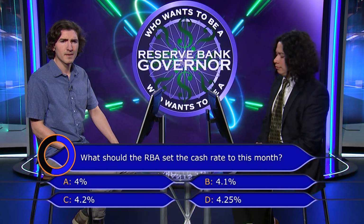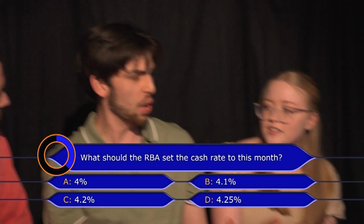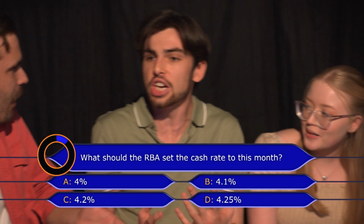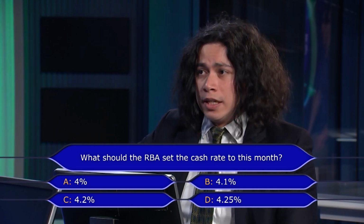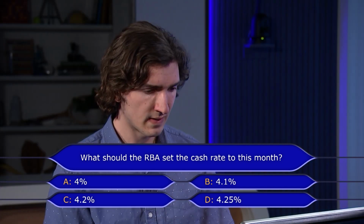Obviously, it should be lower. I mean, I've got a mortgage. If it goes up, I'm not going to have any money to spend. And the cost of living is really high right now. But if it's too low, then it's going to cause inflation. I mean, where does that leave us? I mean, it leaves us with money to spend. No, inflation is not good. I mean, it can't be too low. I'm spending money. And time's up.